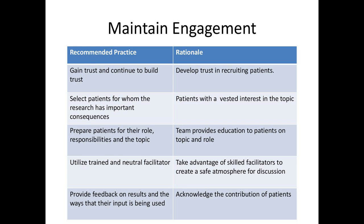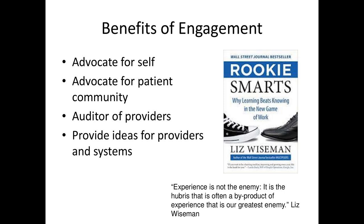Lastly, it's very important to provide feedback on the interventions that the patients have recommended. Let them know what came of their recommendations, and if you weren't able to act on them, why. By acknowledging the contribution of patients, you can build and maintain the trust that's necessary to keep them engaged. For us, it highlighted one way that patients were crucial in improving our clinical science. It's also important to note the benefit for the patients.